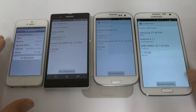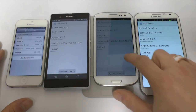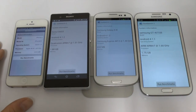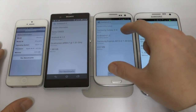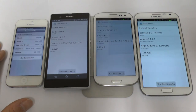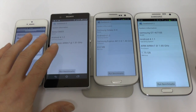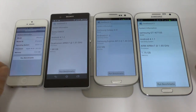One thing I did actually notice when I looked at this, and I actually posted a picture of it on Instagram, is the Samsung phones have got a kind of bluish edge to them. The S3 more than the Note 2, because the S3 I believe is a non-pentile display, whereas the Note 2 is a pentile display, but it's still got a slight blue tinge, whereas the iPhone 5 and the Xperia Z are pure white. That's totally irrelevant of this test, but I thought I'd let you know.